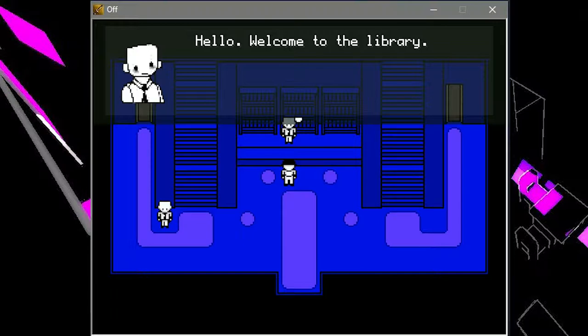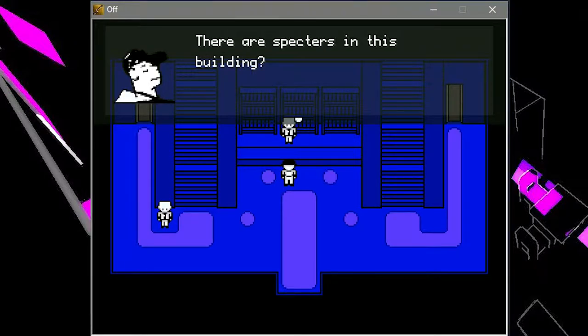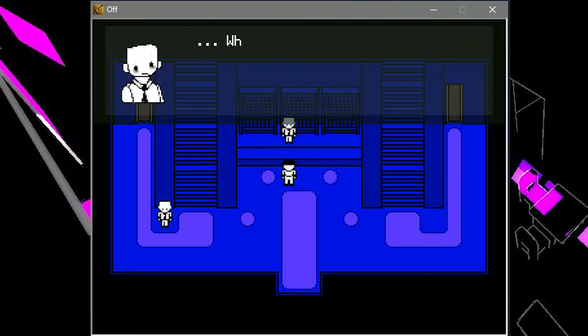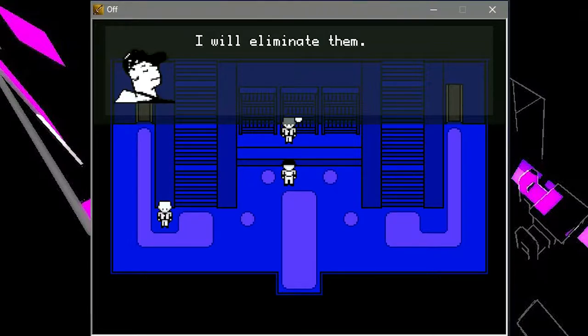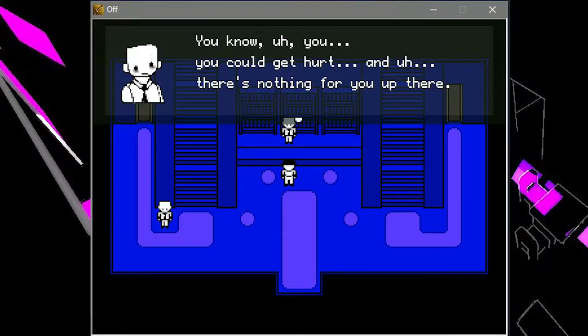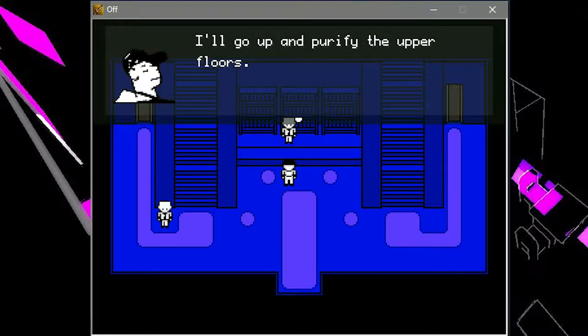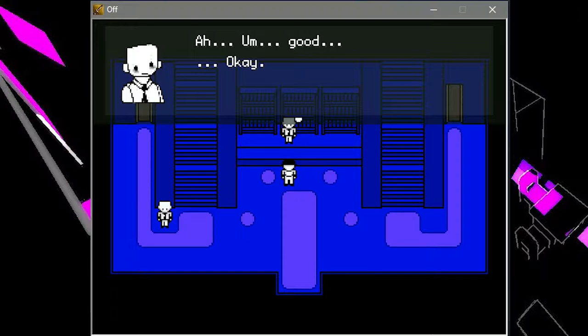Hello. Welcome to the library. I should point out that the upper floors are inaccessible because of the spectres. There are spectres in the building? Yes. Why do you ask? I will eliminate them. Eliminate the spectres? But, you could get hurt, and there's nothing for you up there. Just walls, shelves, stairs, and an old cat. A cat? I'll go up and purify the upper floors. Good. Okay. Don't be too loud, then.